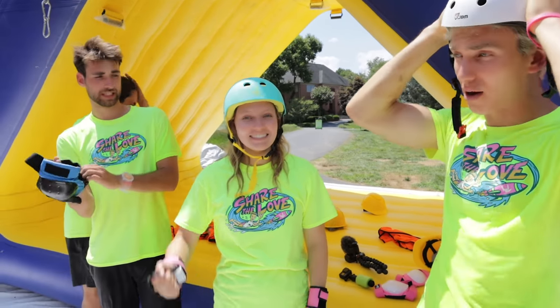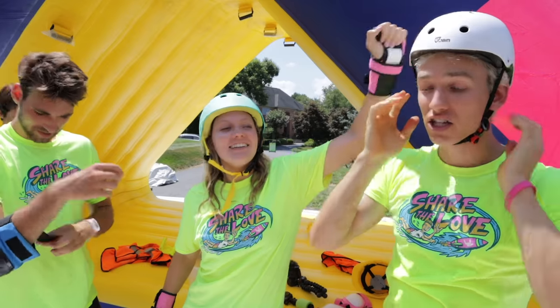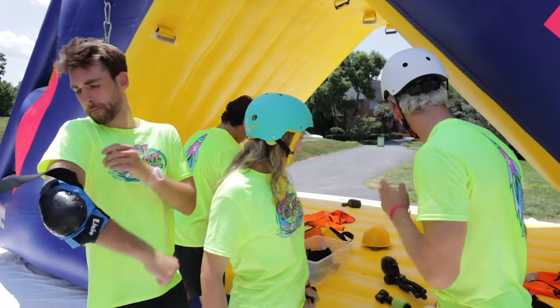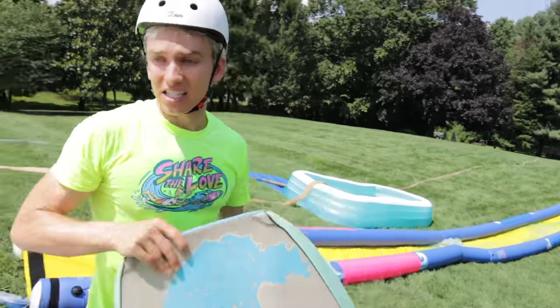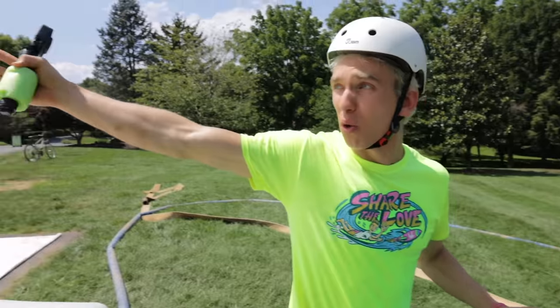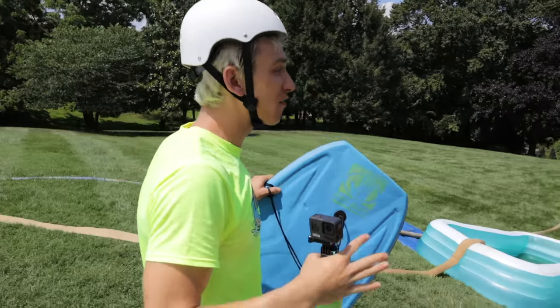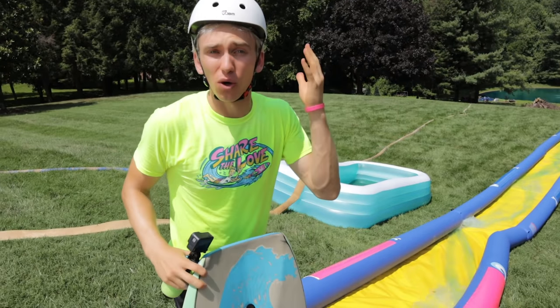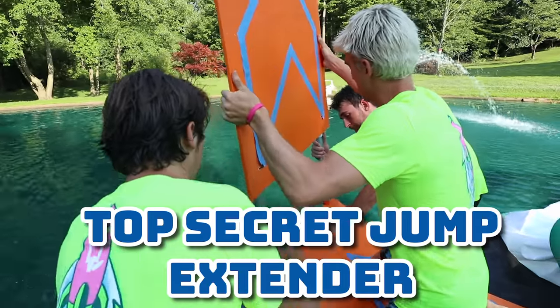So Grace is all geared up. I got my helmet on. Ooh, this is a very small helmet, but knock, knock. It's gonna work. Then get your pads on. Let's get going. For me to test this, what I'm gonna do is I'm gonna go down on a boogie board, just like this. And of course, before we can incorporate the world's biggest backyard inflatable water slide, we gotta test the slip and slide first. And then if all goes well, we can add the water slide. We can add the giant jump, maybe even add the jump extender if things go right.